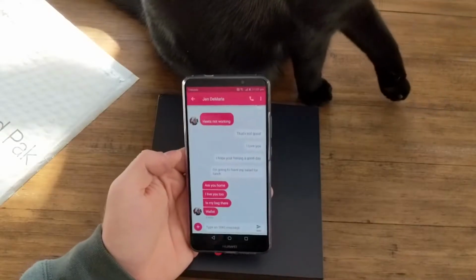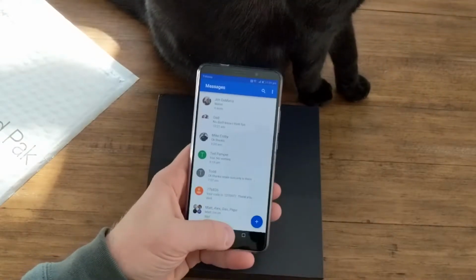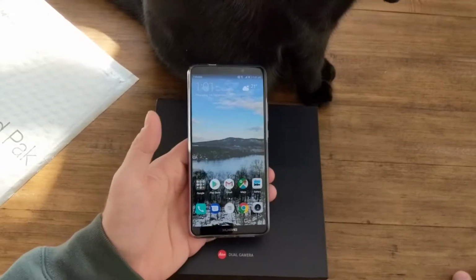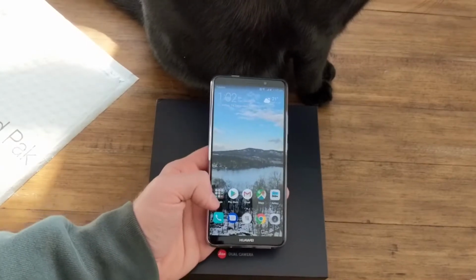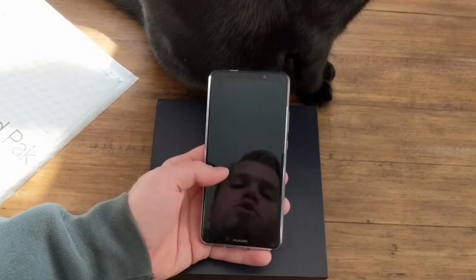I set up Android messages because Huawei's default messaging app isn't the best, and it's fine for just normal text, but if you actually want to do group chats, it doesn't work so good. It sends them individually. People get one message at a time. They send them back, and it doesn't group them. So it just gets kind of awkward.